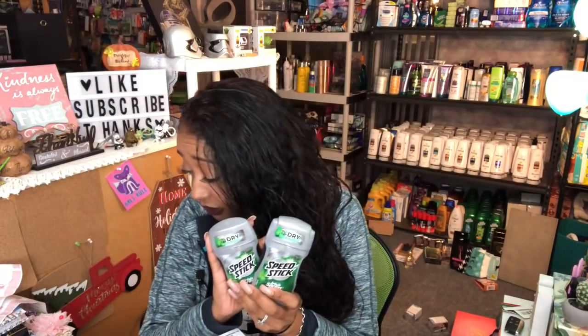Now, in my Walgreens app, I had $1 off one, so I used that coupon. And then on Irish Spring, I'll link that coupon to print it. There's a 50 cent off one printable coupon that I will link in the Google document so you guys can print that. So that took $1.50 off both of these deodorants.